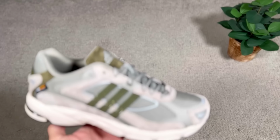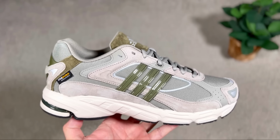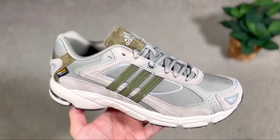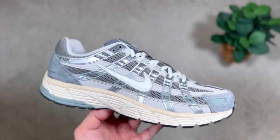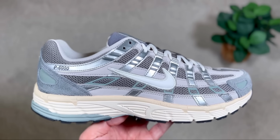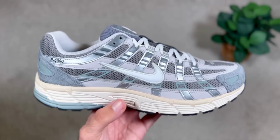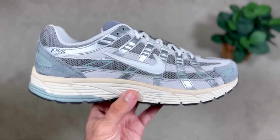So we're actually gonna have the Response CL, which got dropped on the market around 2 years ago if I'm not mistaken. And we're also gonna have the Nike P-6000, which yet again in the last year or 2 years maybe, they actually dropped a lot of color combinations for this model. And by the end of the video, guys, we're gonna compare these two head to head and see which one is better.